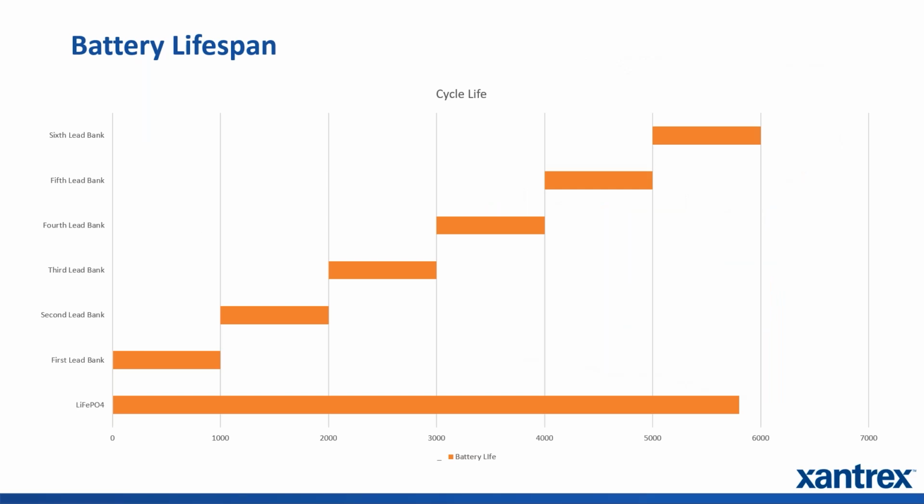because when you talk about cycle life, lead batteries, the average lifespan of a lead battery in the marine market is about 800 cycles. Now, if you really take care of your batteries, you can probably get around 1,000 cycles. In some other markets, we see it closer to 500 cycles. But if I give the lead batteries the benefit of the doubt and say that we're gonna really take care of these batteries, we're gonna get that 1,000 cycles out of them. Well, a lithium battery can go better than 5,000 cycles, and in some cases, pretty close to 6,000 cycles.